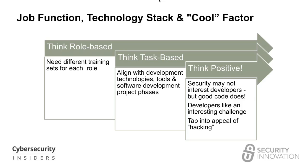Oh, I need to sanitize this user input. That's great. But then you need to train them on how to do it, not just what to do, but how to do it, and how to do it in their specific development language.